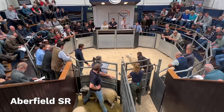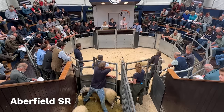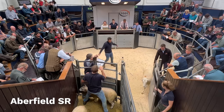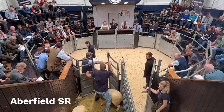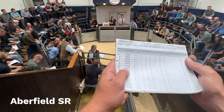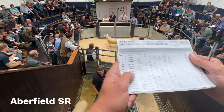Okay, so here we go. Aberfields, the SRs have started. First one in. Better pay attention here. Okay, so something I want. First one away for 900. I'm here today with a budget of £1,000, and the first two sheep I've marked on the book there sell for well over that mark.